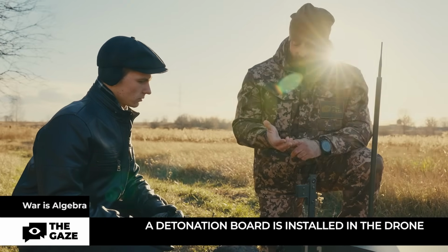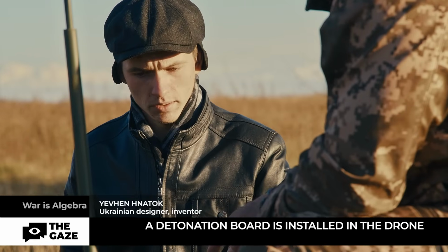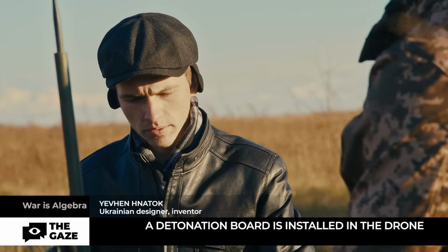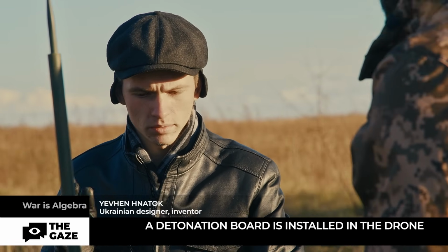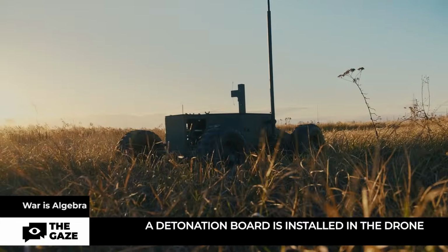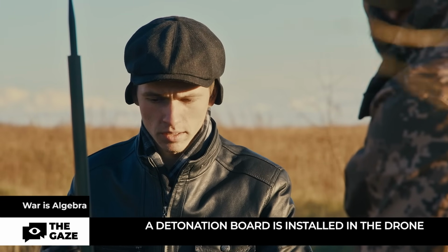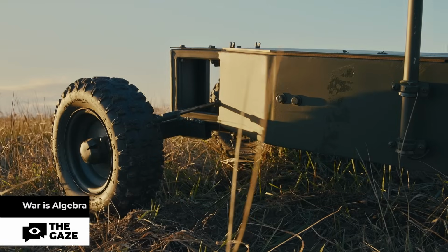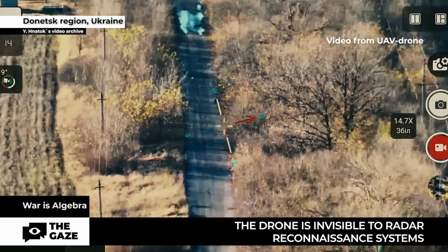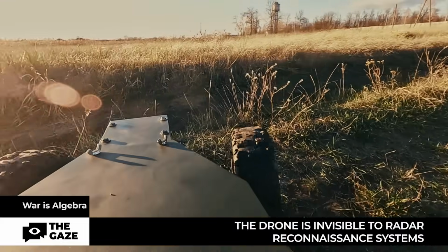How does detonation happen? Is it all done from the remote control? Yes, a detonation board is installed here. You can set a timer for self-destruction. That is, if, for example, the drone is silenced, a specific time will pass and the drone will still explode. Sirko is inconspicuous for radar reconnaissance systems. They can identify the drone, but they do not understand whether it is flying or moving on the ground.